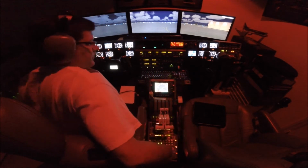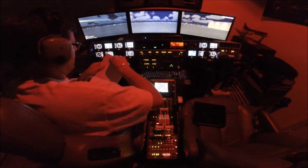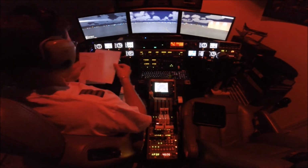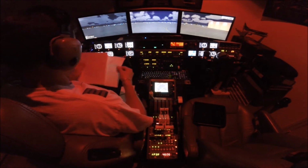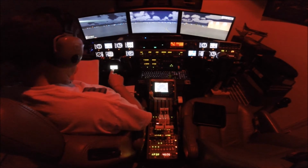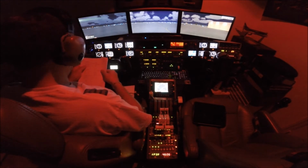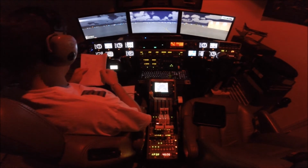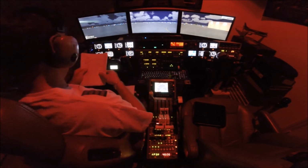Alright. We're just going to run through the checklist real quick. Clearance delivery received, transponder is set. ATIS is not available at this airport. We'll get our ground clearance in a second. Altimeter is the local setting.